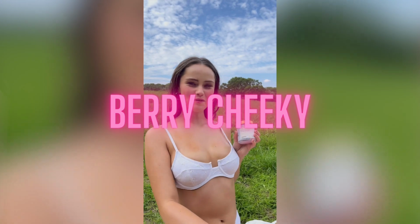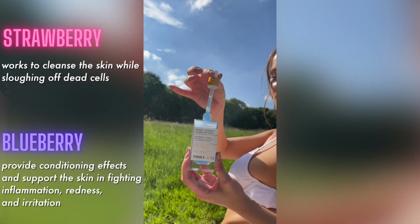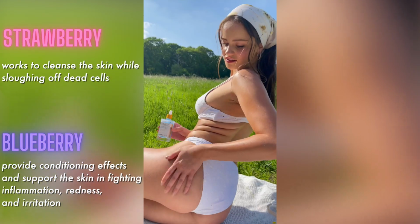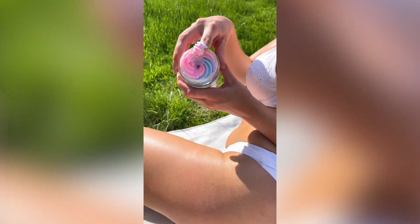Our Very Cheeky line is a fruit-based line. So the two key ingredients are strawberry and blueberry. It works to soften skin and fight acne on the booty. First up, they contain strawberries, which contain AHAs and vitamin C to help brighten and soften the skin. So this line is perfect if you have had acne on your booty in the past and you notice that your butt has kind of these red marks on it.